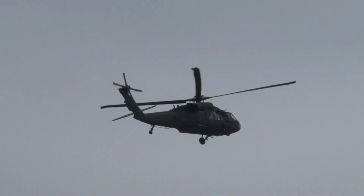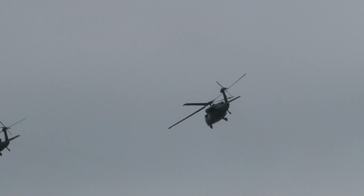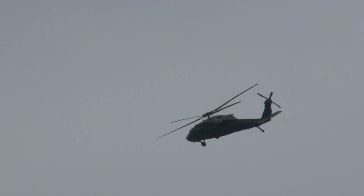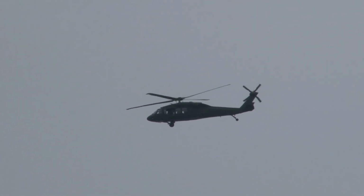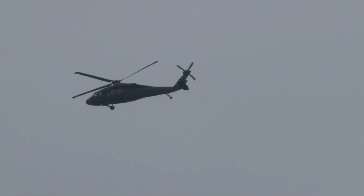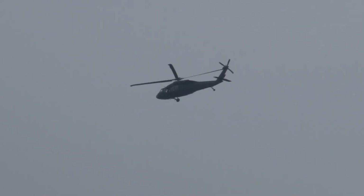The diameter of the main rotor blade disc, as it's called, that rotor disc, is 54 feet. The helicopter is 65 feet long. It's 17 feet high. And fully loaded, weighs 21,800 pounds. That's over 10 tons. It can carry 11 troops, or 8,140 pounds of cargo.